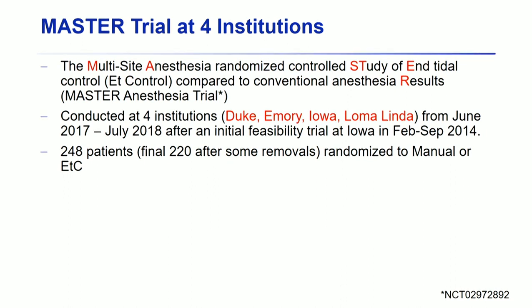It was conducted at 4 institutions, so Duke, Emory, Iowa, and Loma Linda in 2017 and 2018.